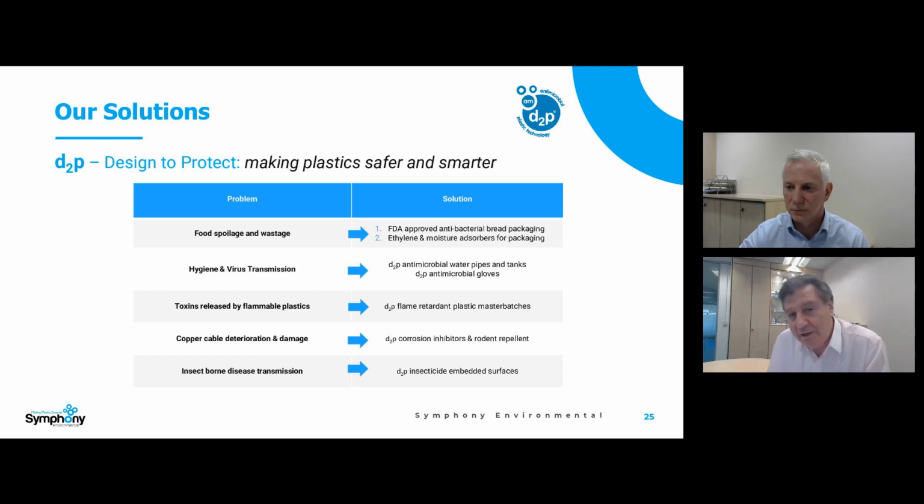Keeping that pipe free from the build-up of biofilms is the main focus. Water, heat, sun, you create algae, you create biofilms, stagnation of water. Putting our technology into that keeps it clean. So it's got a lot of value. And of course, you put the D2P technology into household gloves, as well as nitrile gloves.